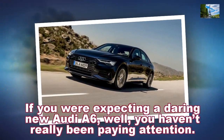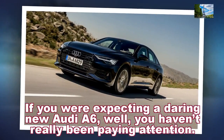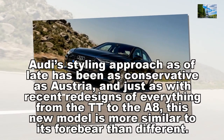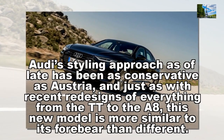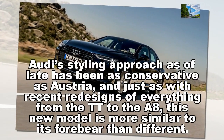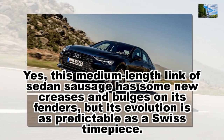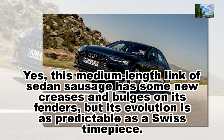If you were expecting a daring new Audi A6, well, you haven't really been paying attention. Audi's styling approach as of late has been as conservative as Austria, and just as with recent redesigns of everything from the TT to the A8, this new model is more similar to its forebear than different. Yes, this medium-length link of sedan sausage has some new creases and bulges on its fenders, but its evolution is as predictable as a Swiss timepiece.